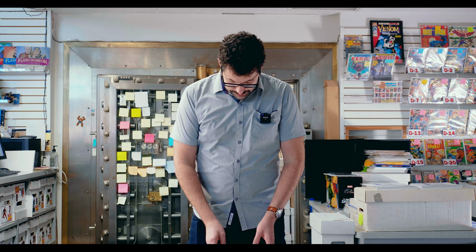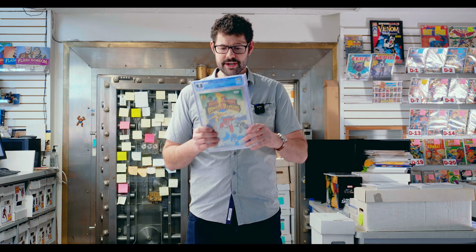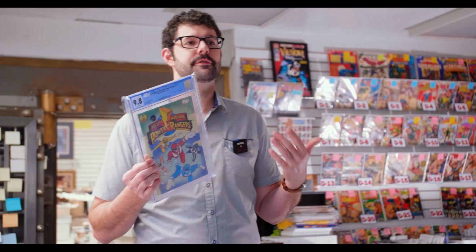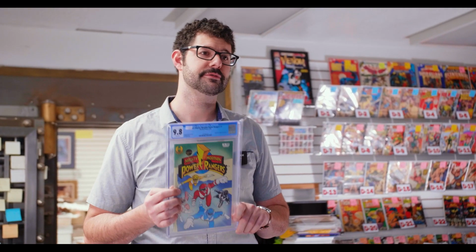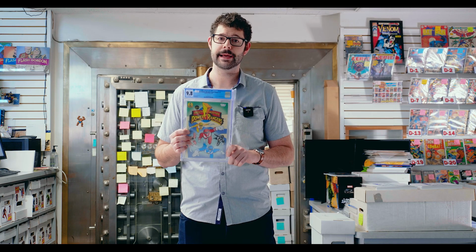Here's one I still can't explain. Mighty Morphin Power Rangers #1. This is the first appearance of Power Rangers in comic books. It is one of the most successful intellectual properties of all time.